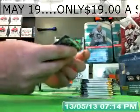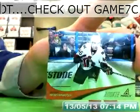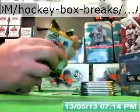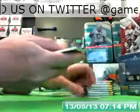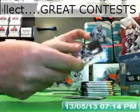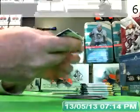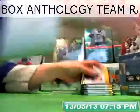Base, base, base, base. And we have a Pinnacle rookie for the Ottawa Senators, Patrick Wiercioch. Patrick Wiercioch for the Ottawa Senators. And base, base, and base. Oh, man. Power play. Base, base, base, base, base. And a dummy. Base, base, base. We still have two jerseys to go in this. And not in this pack.